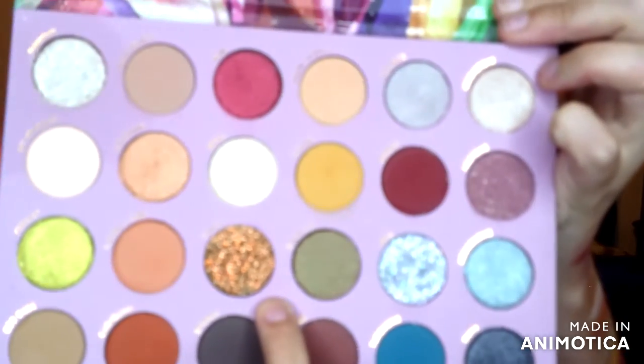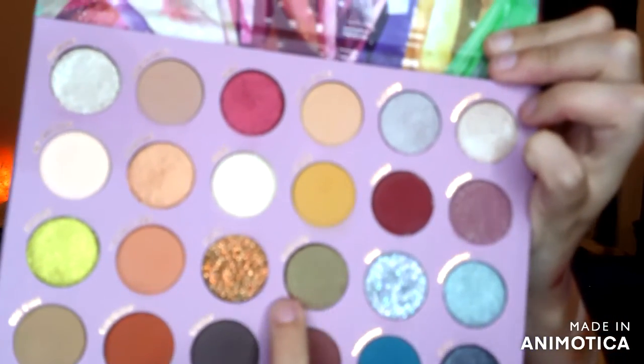See? That's Topaz. No, not that one. Oh, here. Okay. I stuck my finger in Moonstone. I've actually never swatched this one before.